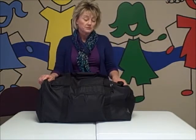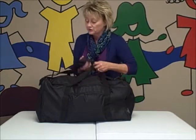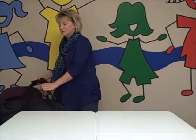I know a lot of portable therapists who use a wheeled duffel or a wheeled suitcase, because it's so much easier to tote around. This works for my purpose. So let's open it up and let's see what's inside.